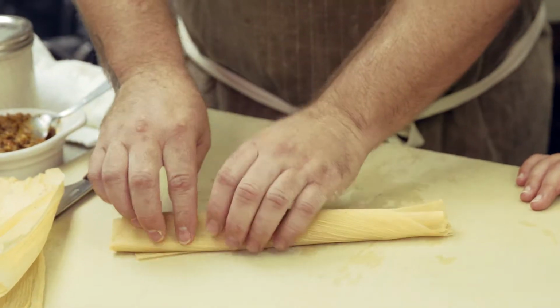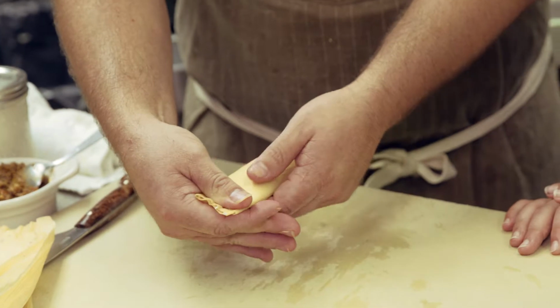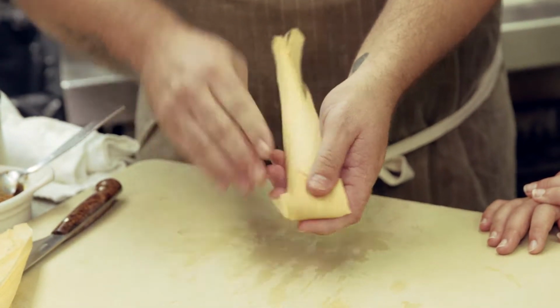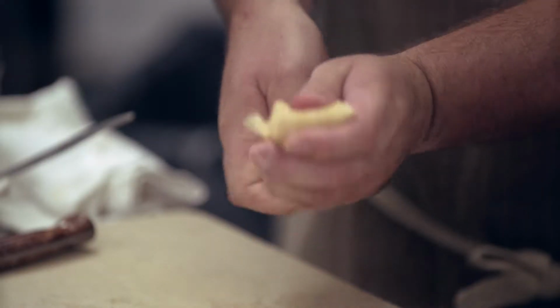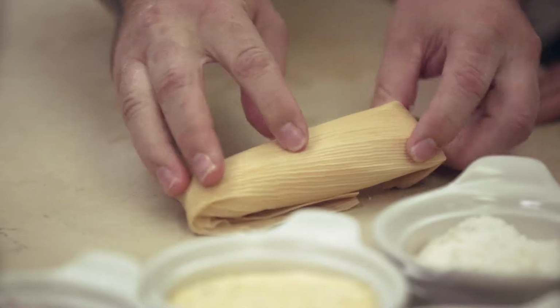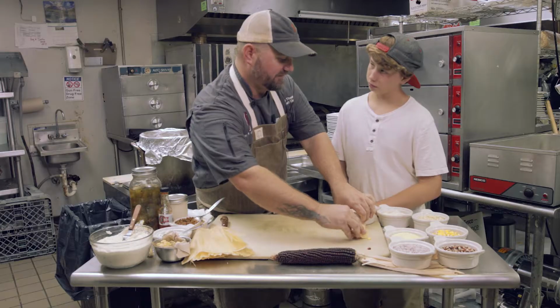So now I have it like this. I'm gonna pinch this in, and then push that filling as I fold, and I'm gonna fold that over. And then on this end, I'm gonna feel where it's at until it gets full, and I'm gonna make sure it's full all the way through, and I'm gonna fold that in like this. And then we stack it just like that. And then we make about 50 of these at a time.